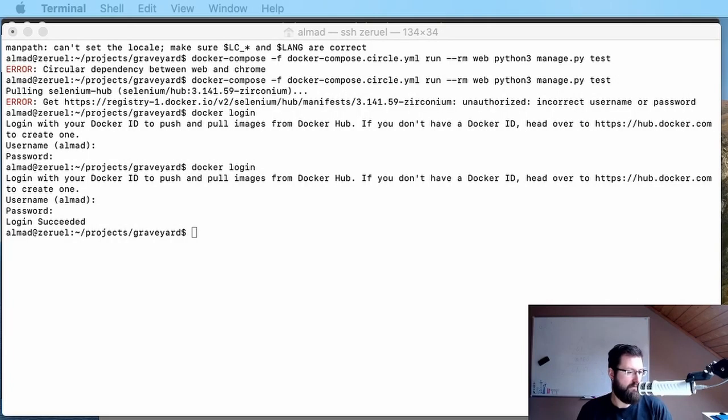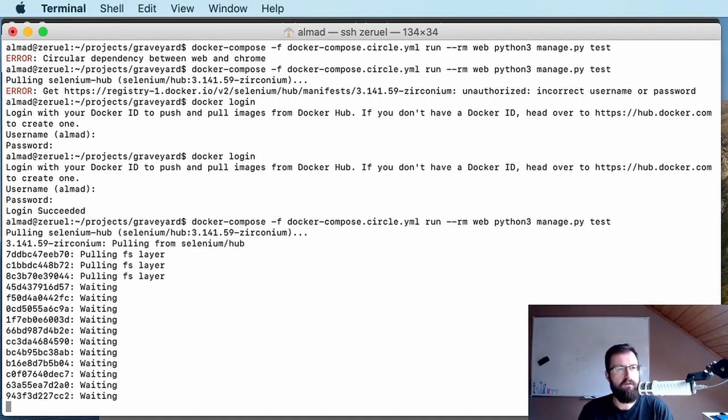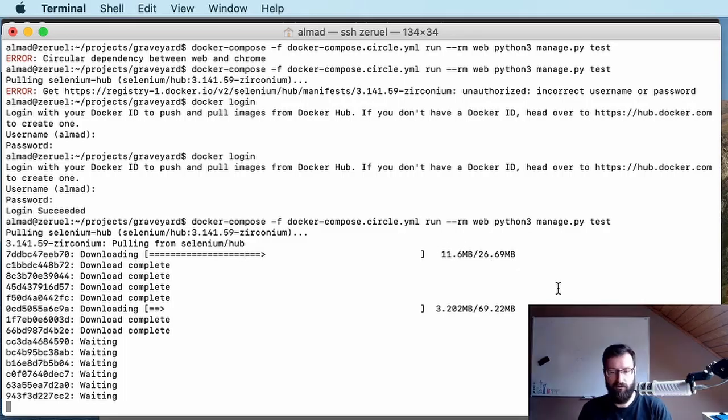Kinda needs to submit a password to the console, but hey. Login succeeded. So let me turn the screen sharing back on, and see whether the Docker Compose is doing something useful. And it does. Hopefully it will not kill the streaming.